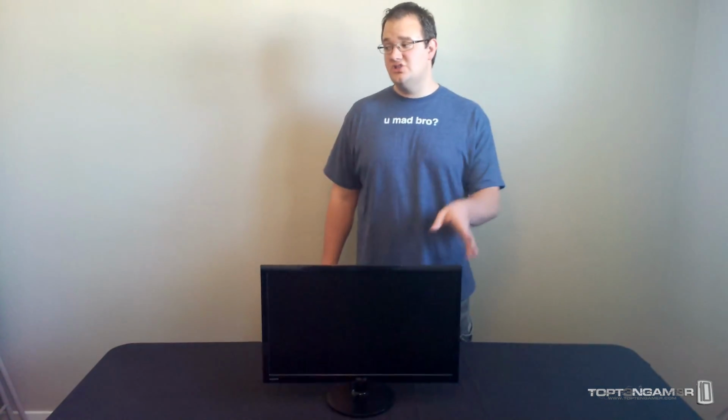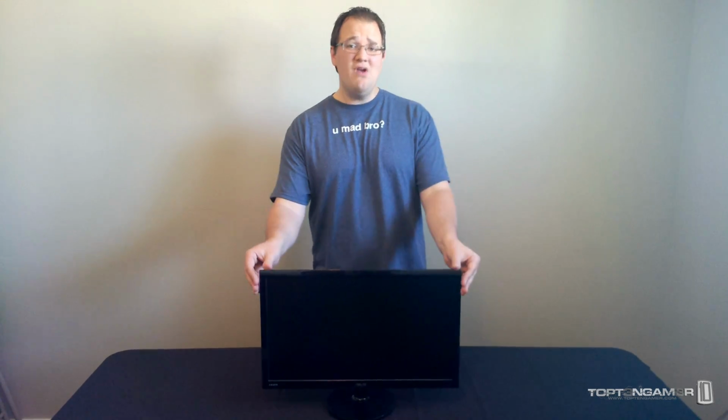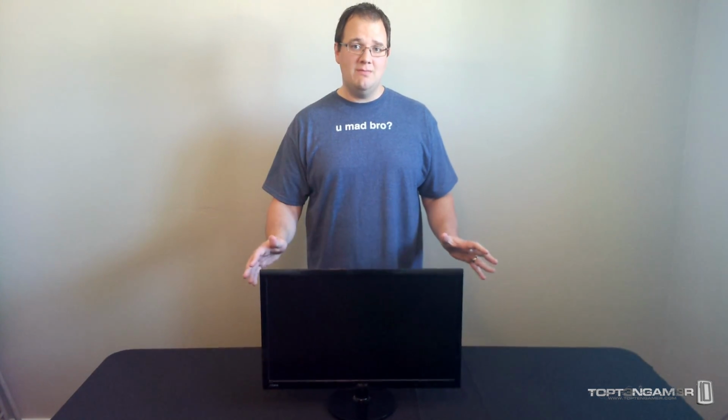Okay guys, this is an ASUS VS247H-P. I really like ASUS monitors when it comes to gaming. Most of their TN panel LCD monitors have a sub-1 frame input lag. I don't actually know that on this one, but I've used the VH236H monitor in the past, the EVO monitor used for all the gaming tournaments that all the professional gamers trust. And it's very similar to this one. I highly recommend it if you want something that's not going to slow you down in the game.